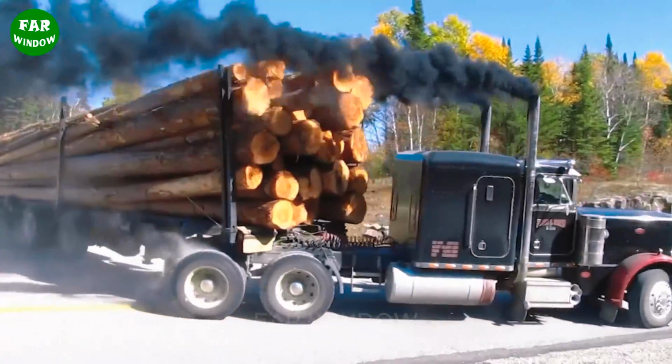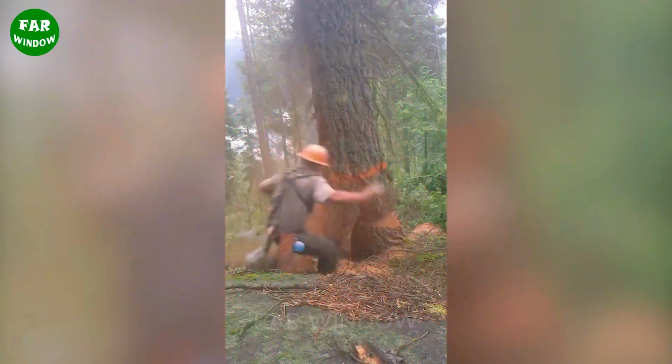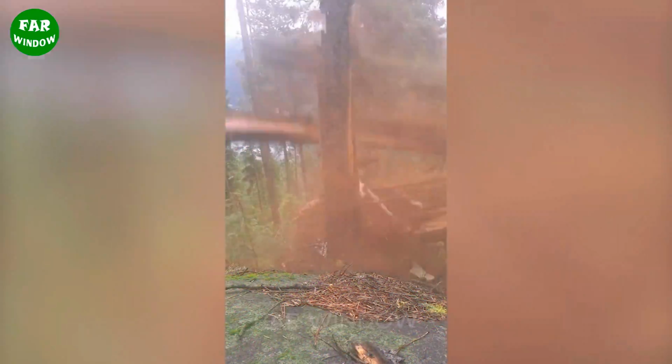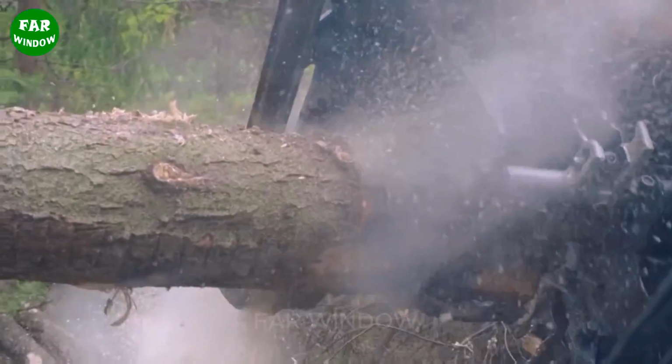Join us in the world of forestry technology. Whether you are a seasoned master or an aspiring logger, you will surely be overwhelmed by the power of advanced machines that are completely changing the way we harvest, transport, and process wood.